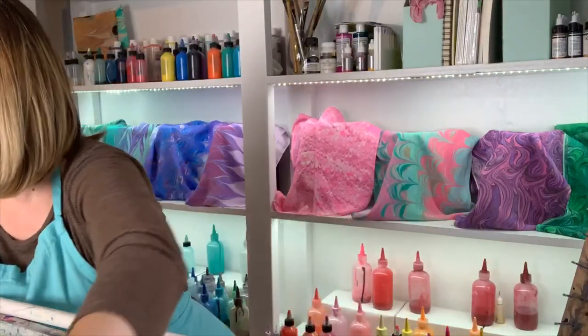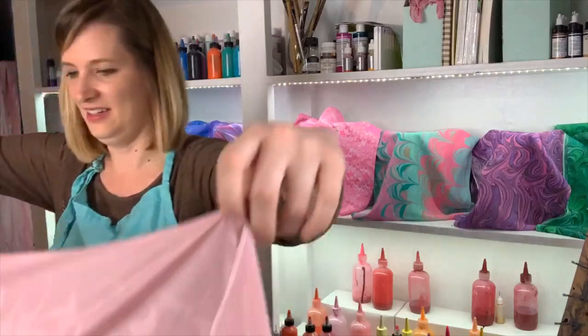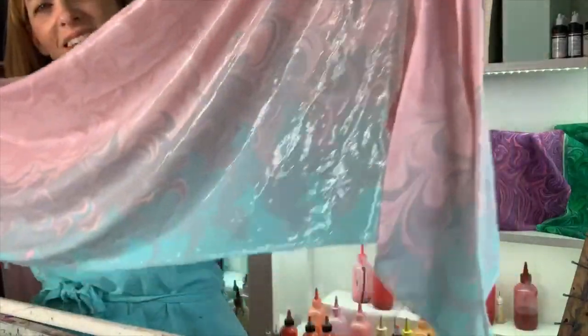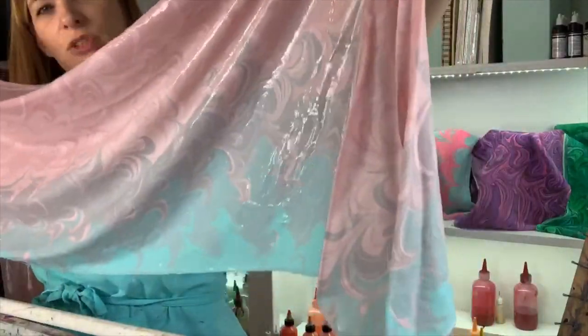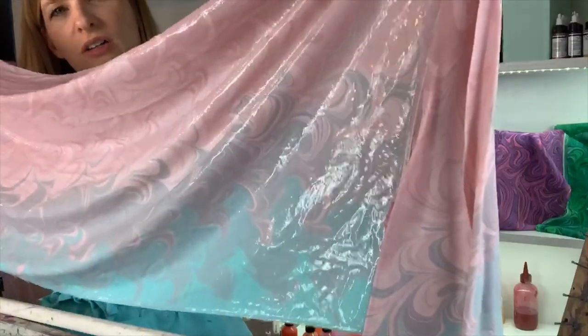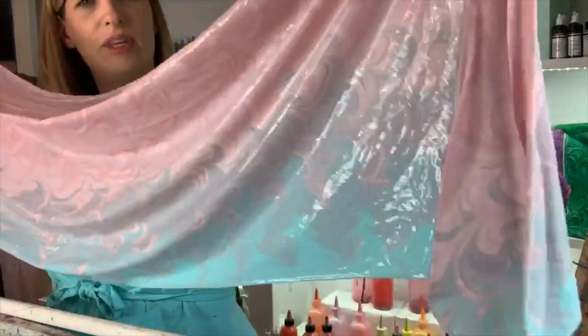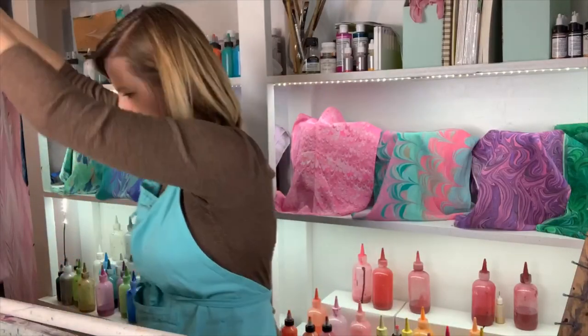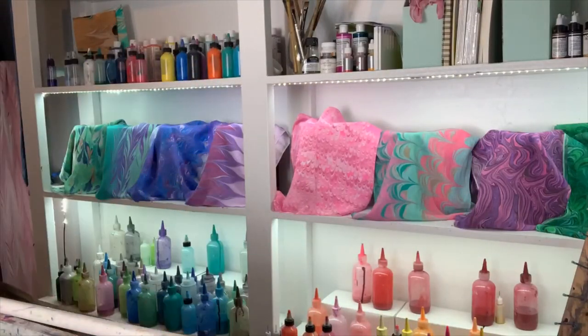All right, so we just created a beautiful feminine scarf with pink and blue shades. I think it's gonna look gorgeous. Let's pull it out of the water and see what we've got, okay? Oh, look at that. I'm liking it, guys. I used to work at Ann Taylor Loft a long, long time ago, and this seems like something they would have carried. Simple, feminine, very pretty, very exciting.